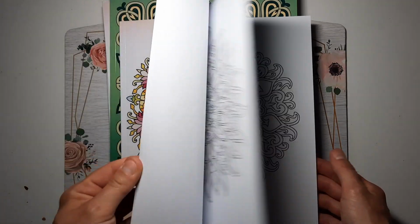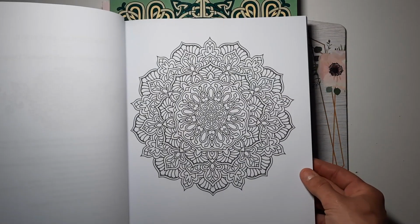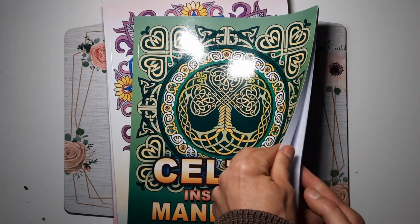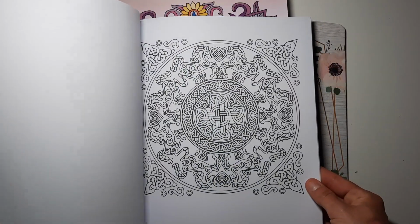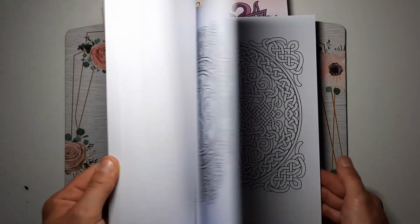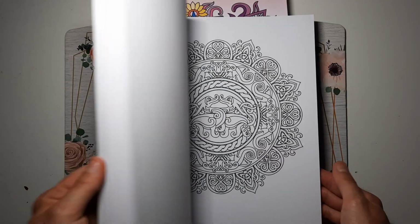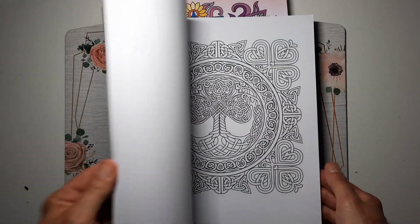So these are really relaxing if you need to wind down from a stressful day at work or something. Definitely going to grab one of these. Celtic inspired mandalas. This is also very, very beautiful, with a lot of these intricate Celtic knot designs. Some of them have creatures in them. Beautiful.